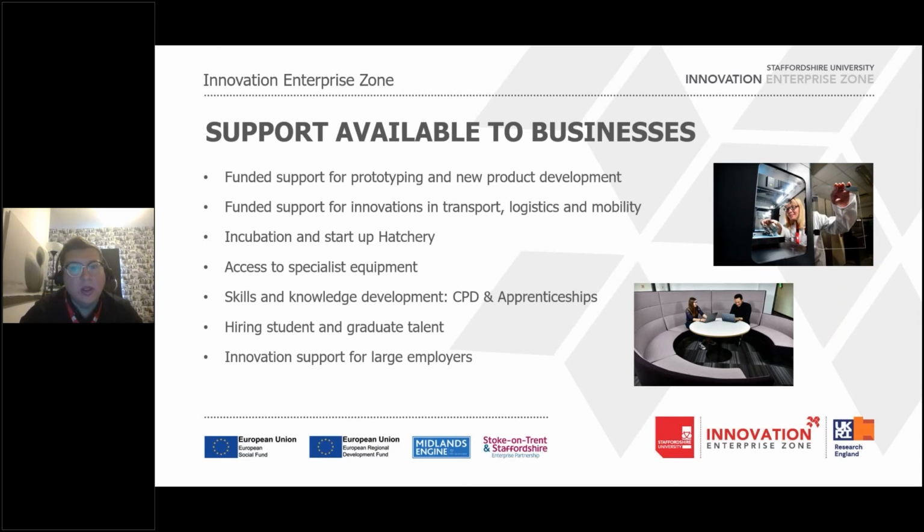So if you are looking to relocate and you want to be involved with the university, really good address, really good facilities, you want to work with our students and graduates and academics, then please speak to us. Our prices are really competitive, and we just want the right kind of companies that want to grow. So we do have that facility now at the university.